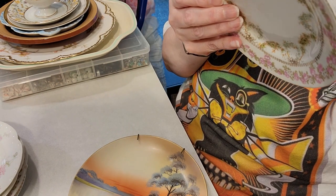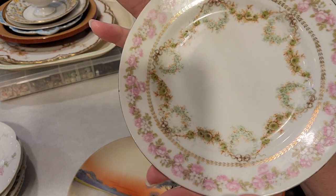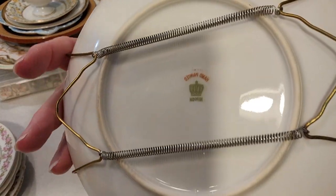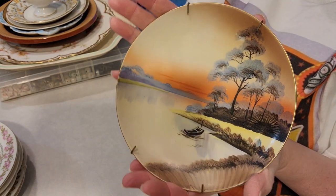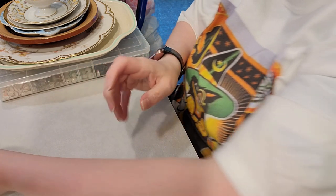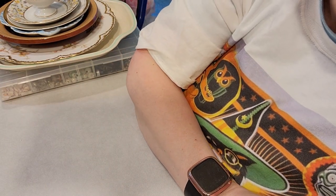Then this beautiful one is Austria, Imperial Crown Austria. That's got a gorgeous design. And then this one that comes with the plate, this is hand painted Nippon. A beautiful scene. Again, great colors for the upcoming fall. All right, so there is that little collection. I put that, but not that. All right.